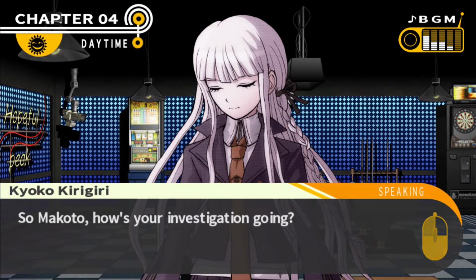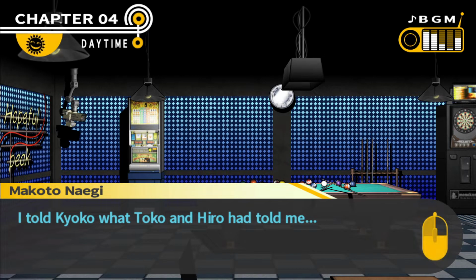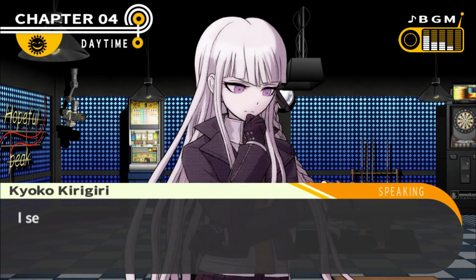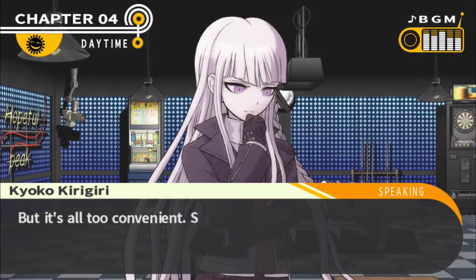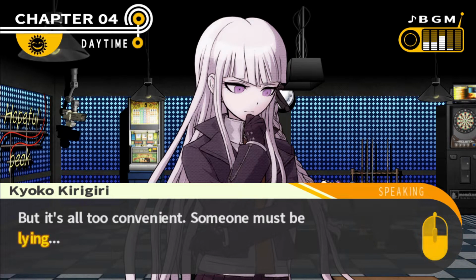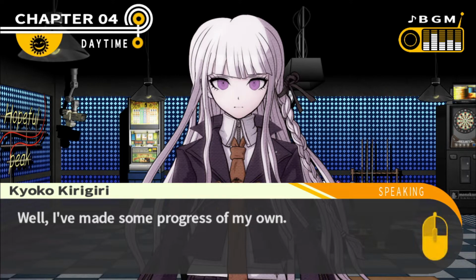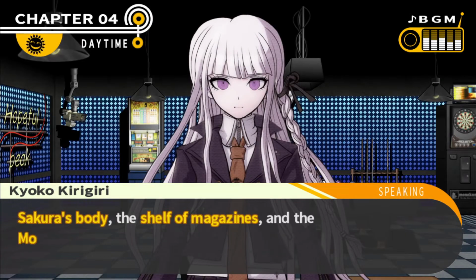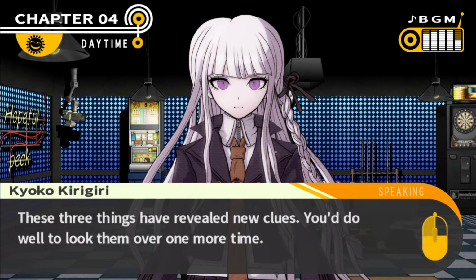Hey, Makoto, how's your investigation going? I told Kyoko what Toko and Hiro had told me. I see. So, along with Byakuya, they're both claiming they didn't go see her. But it's all too convenient. Someone must be lying. Anyway, I've made some progress of my own. Sakura's body, the shelf of magazines, and the Monokuma bottles. These 3 things have revealed new clues. You do want to look them over one more time.